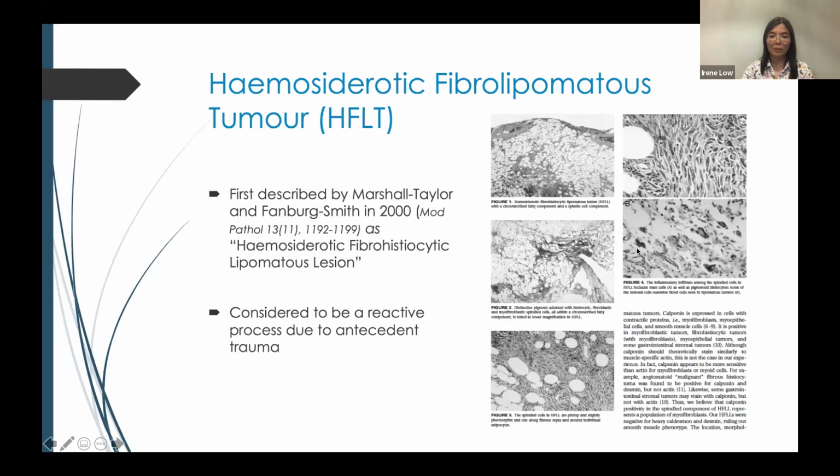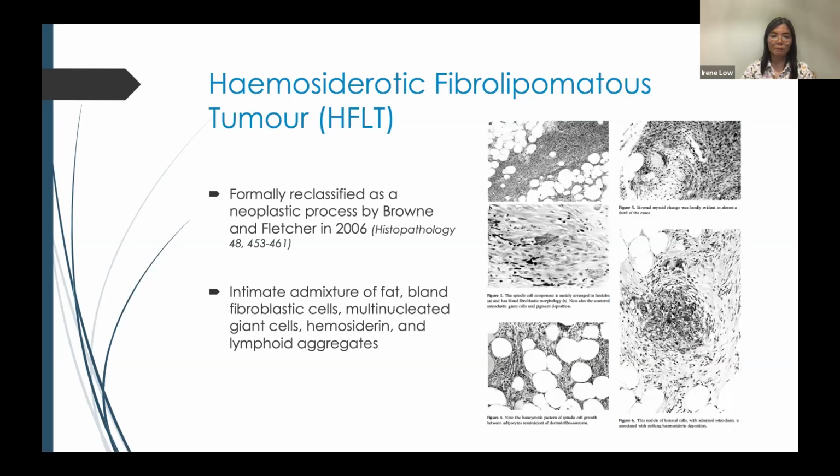You can see from the original illustrations in their paper the very characteristic delicate infiltrative pattern of these spindle cells through fat. Of note, they had described in the original series a little bit of atypia and some rather larger pleomorphic cells, but those are not a predominant feature. Very much the characteristic appearance of this tumor is of spindle cells infiltrating amongst fat, with a background of hemosiderin, which gave its name hemosiderotic fibrolipomatous tumor.